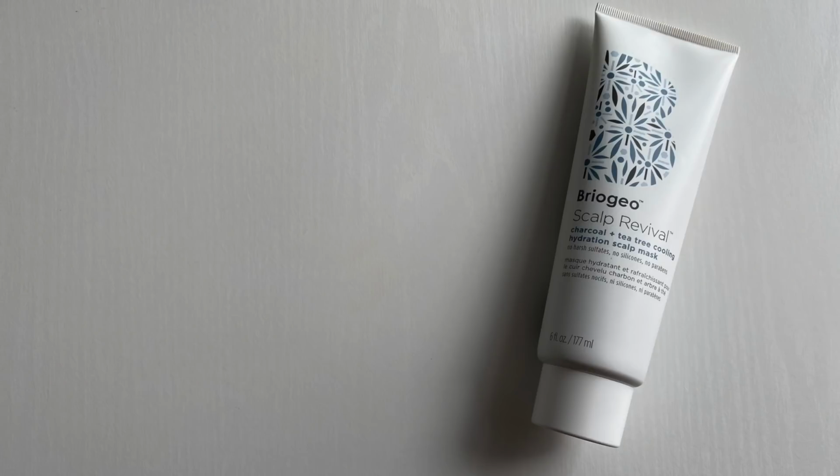The second thing I got is the Briogeo Scalp Revival Charcoal and Tea Tree Cooling Hydration and Scalp Mask. So this I'd heard great things about as well, and I think this is more of an exfoliant. Apply to the scalp and massage and leave for 10 minutes. So again, because it has that tea tree and that cooling, is it going to feel good in the moment and then still itch and be dry later?